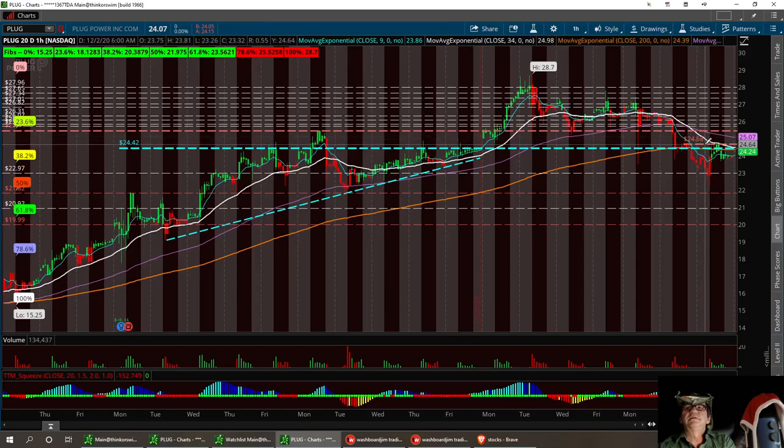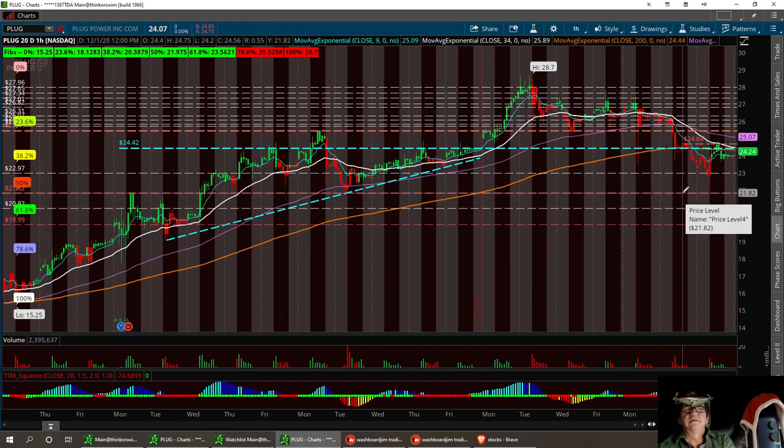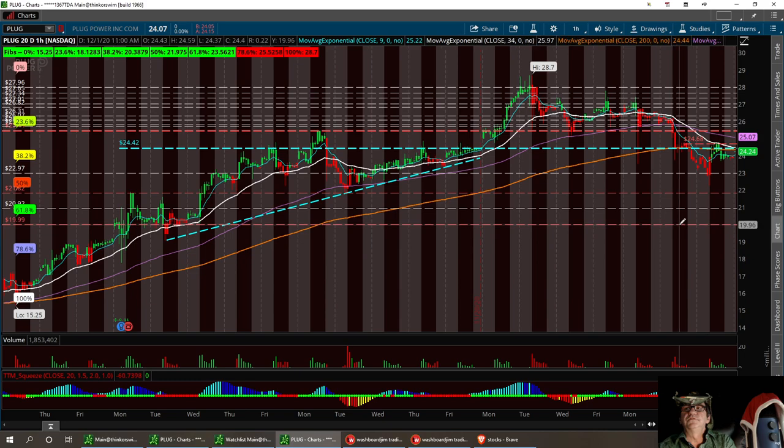Resistance to break is going to be this 24.64, and if we can do that, we'll get higher and break this solid resistance at 25.39, or she'll pull back to this 21.82 area with a strong buy down here at under 20 bucks, right at 20. And that's going to be Plug. So that's it for the EVs. Let's look at a few pot stocks that are running today.